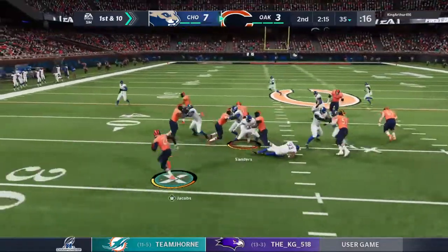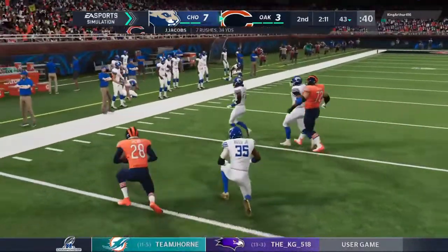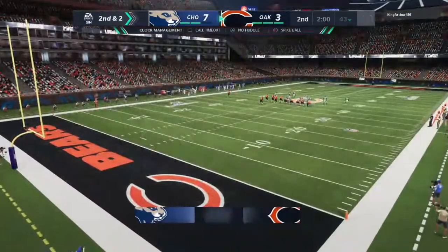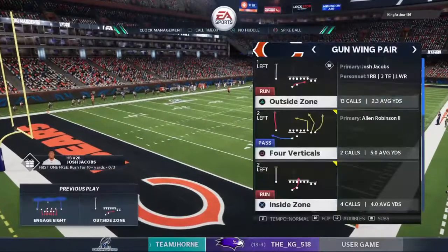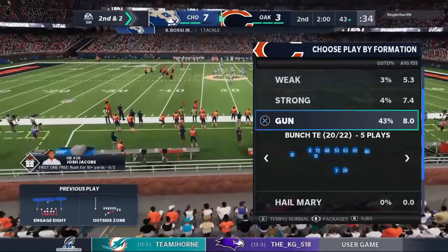They will run out of the gun with Jacobs. And the result here, a pickup of 8. Leaves him with 2 to go on second down. More muscle up front for this 2nd and 2. They've got 3 tight ends out there. Brings up 2nd and 2.